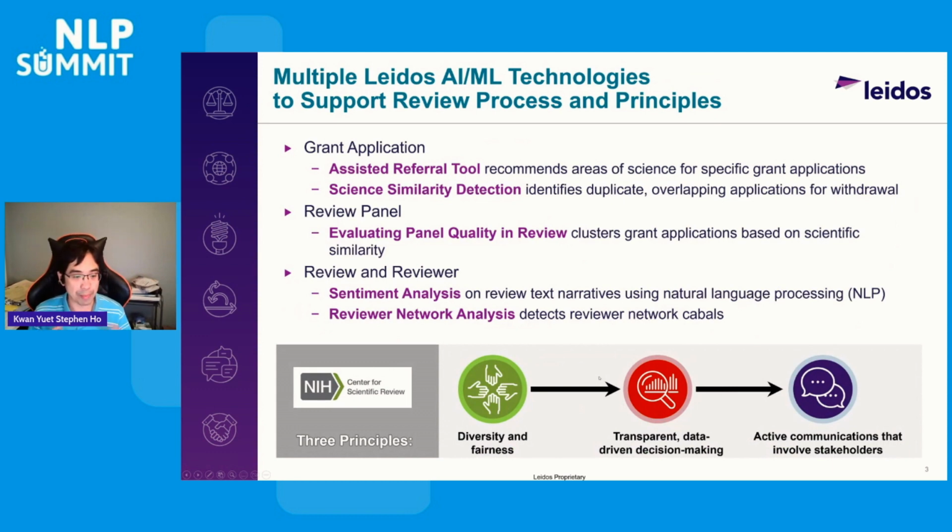Here are some examples of the capability that we developed to support the review process. Our tools can be classified into three large categories. The first involves grant applications, with the assisted referral tool and scientific similarity detection tool as examples. Today, I'm going to talk about these two tools in detail. The second category regards the review panel and emerging science, with the project evaluating panel quality in review as an example. I will not talk about this in detail today, but we can be in touch if you want to know more about it.